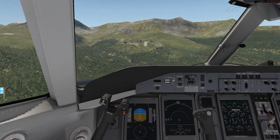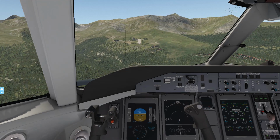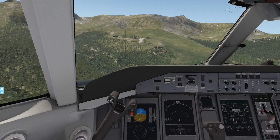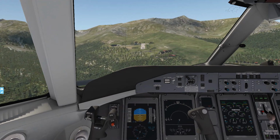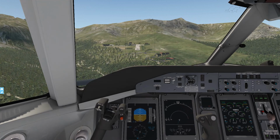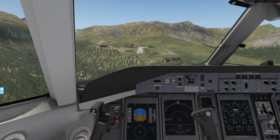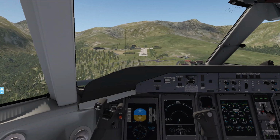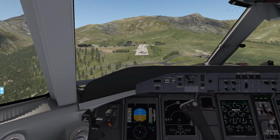Here we go. We will do our best. Gear is down, 3 green. Hopefully it doesn't break off like last time. Okay. We're maybe a little low here, I don't know. I think we're okay. We're fine. We'll be good.